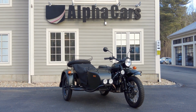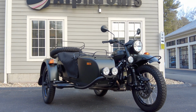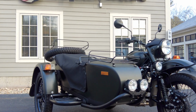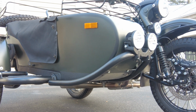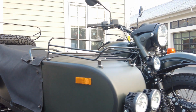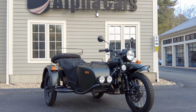My name is Ian, and today we're taking a look at this awesome 2018 Ural Gear Up in the really cool forest fog color. This is ultra low mileage with only 3,000 miles on it. And we can see how this color, depending on the angle you look at it, kind of has that matte finish, kind of changes shades. Really cool color in my opinion.